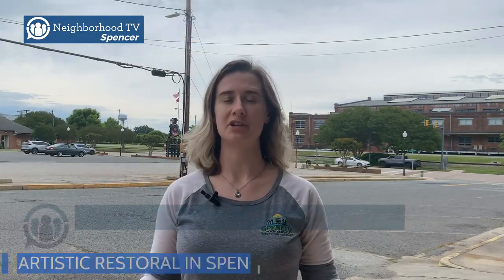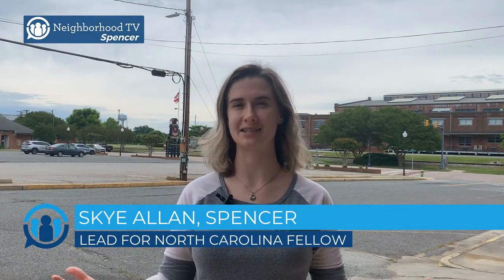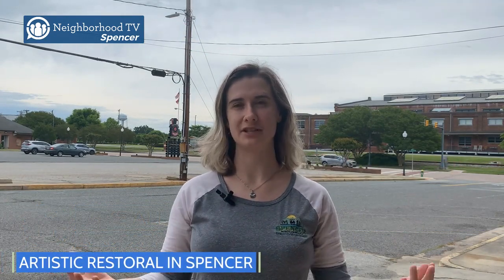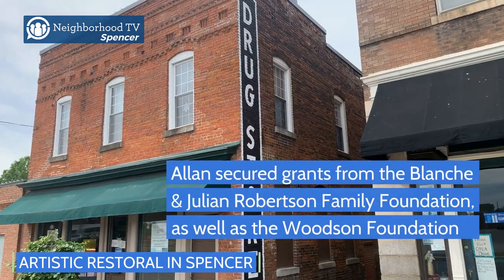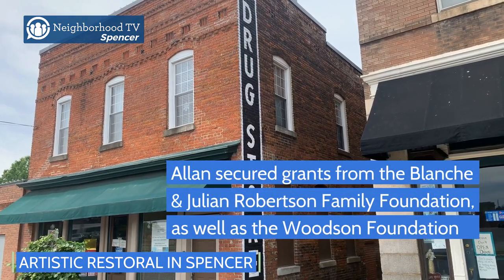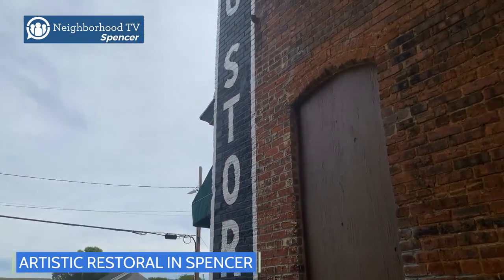But along with all these projects that were coming along, I also saw all these really old, beautiful, faded signs that really spoke to Spencer's past as an industrial hotspot. And I was able to raise the funds through several grants, including the Blanche and Julian Robertson Foundation, the Margaret C. Woodson Foundation, as well as generous contributions from the Board of Aldermen to fund the restoration of these beautiful old signs.